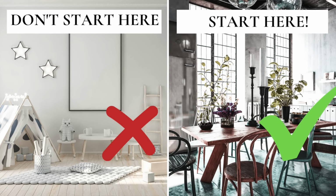Find a design style for that one room that's going to work for the entire home. So don't start with a man cave, don't start with a kid's room, start with even a powder room. Start with a guest room, start with a room that will reflect what's going on in the rest of the house, and then everything will come after that. The next interior design tip for indecisive people is to stick to the basics.